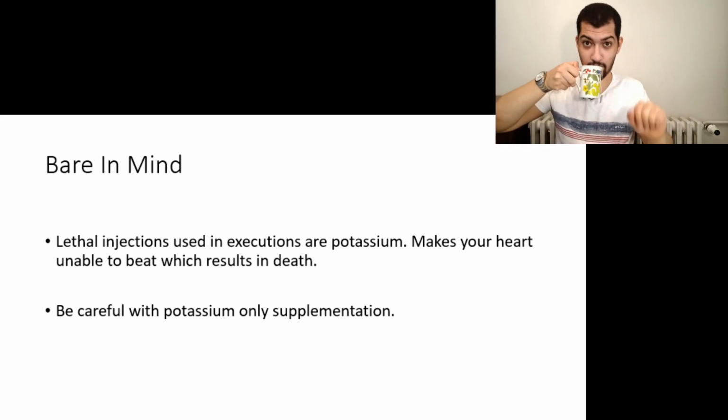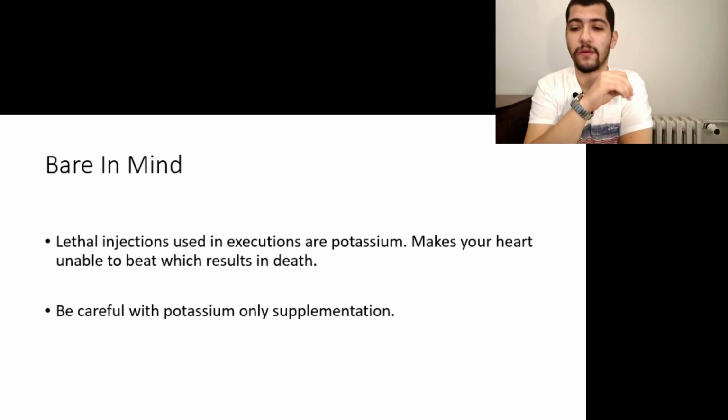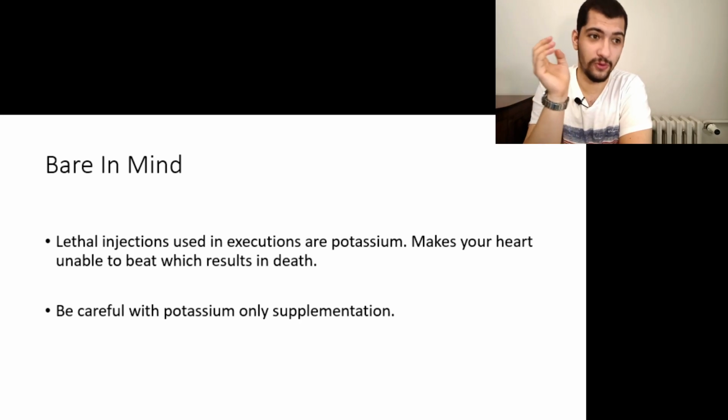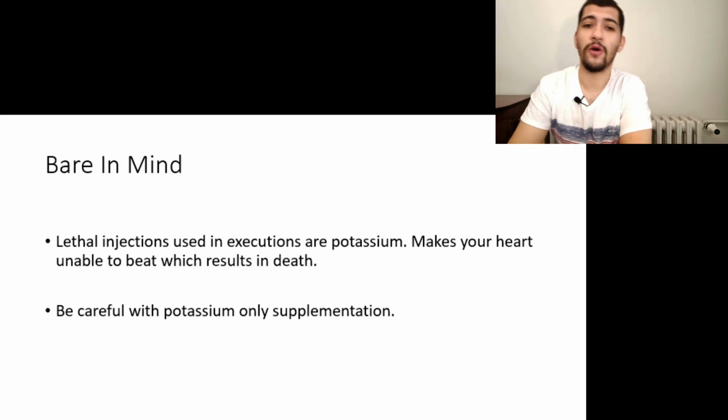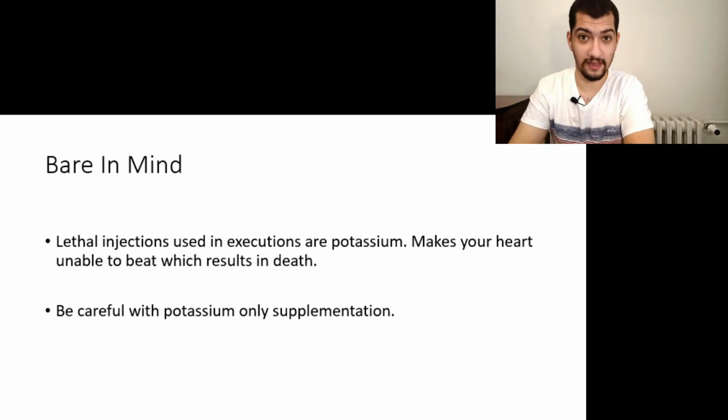Normally you would also supplement with a sodium to potassium ratio of 2 to 1: 66.6% sodium and 33.3% potassium. That has to be roughly your daily intake.